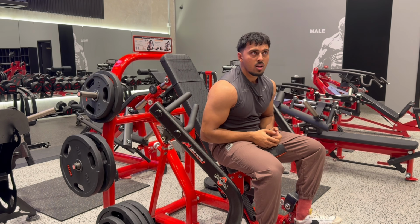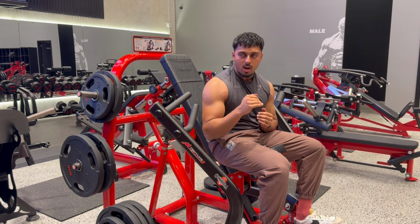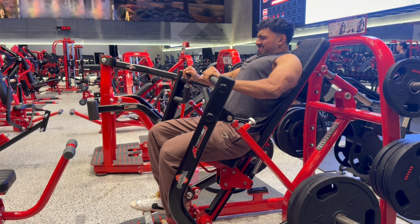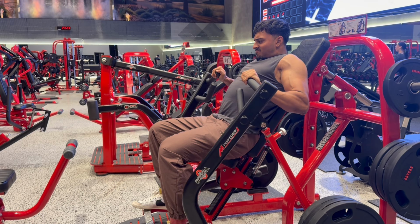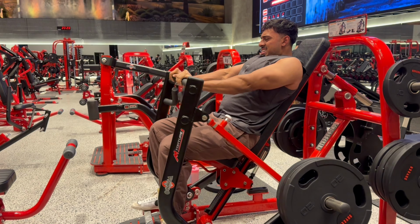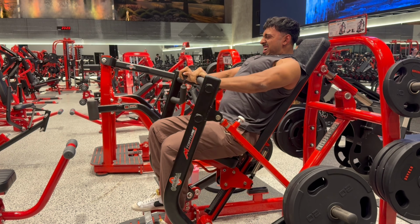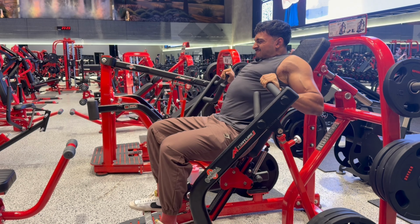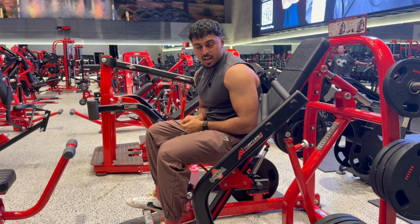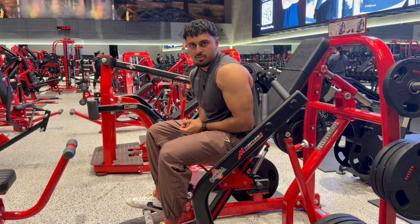Okay, that was 6. Set number 1 done. I think set number 2 is a bit higher reps now. So what we'll do is we'll take off the 10s and then hopefully get that rep range. Okay, that was 8. That was good. Definitely felt my triceps feel at the end, but you know what? That's fine. Aim of the game.